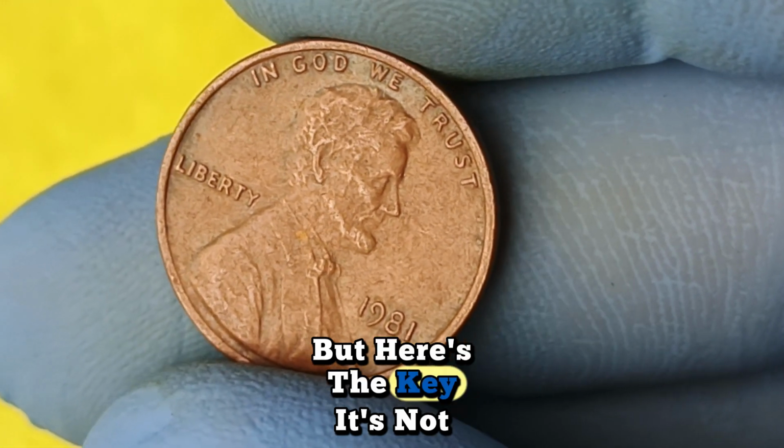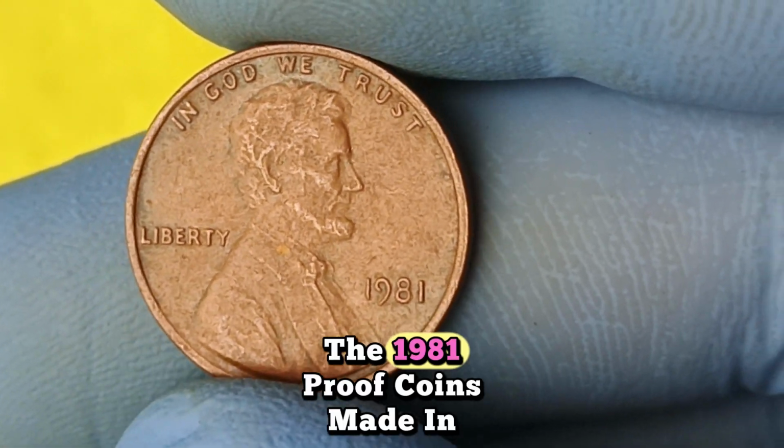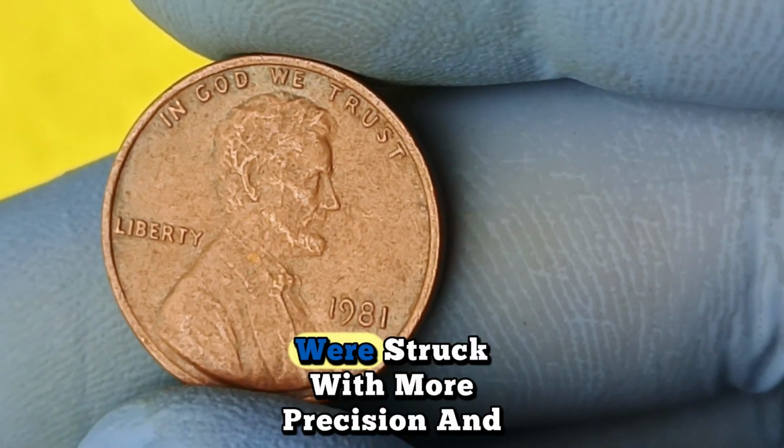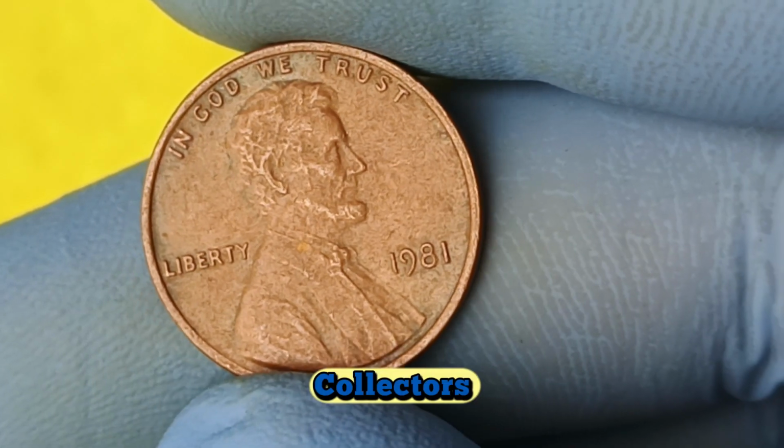But here's the key: it's not just where they were minted, it's how they were minted. The 1981 proof coins made in San Francisco were struck with more precision and greater detail, and they're highly sought after by collectors.